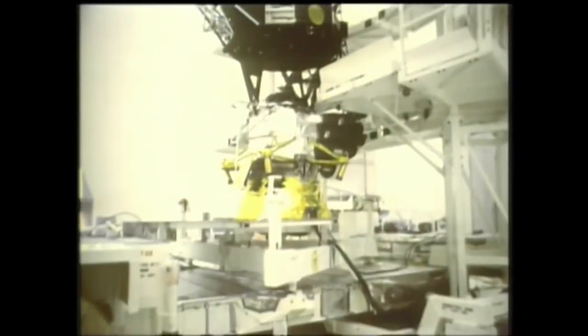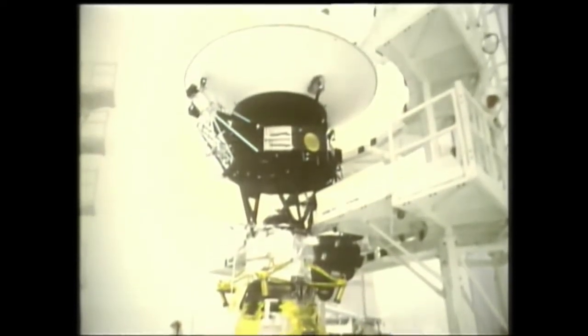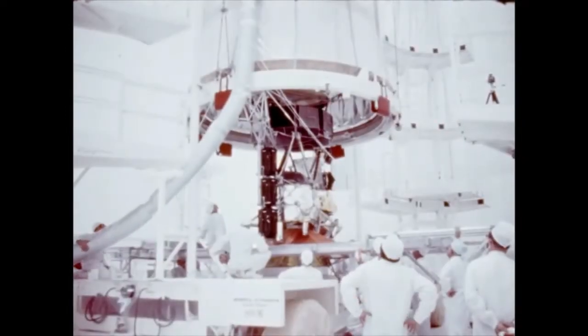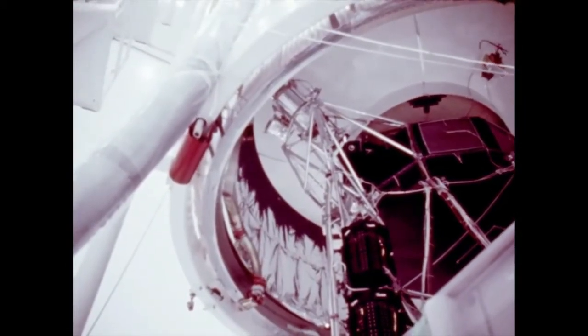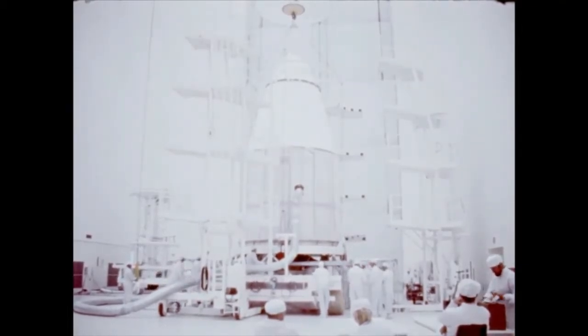It took scientific measurements that no other spacecraft has ever taken of the outer planets. Having done its successful primary mission, it was the first spacecraft to reach interstellar space and continues to provide useful data about the region outside the solar system. It was a marvelous feat of engineering that continues to function still today, 44 years later.